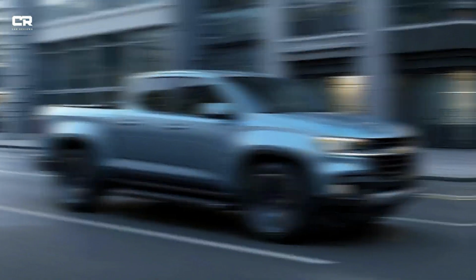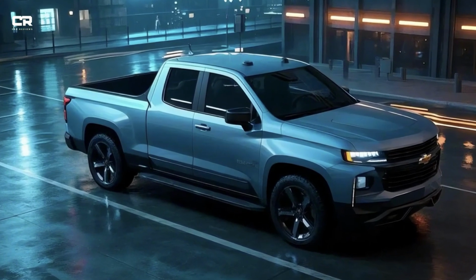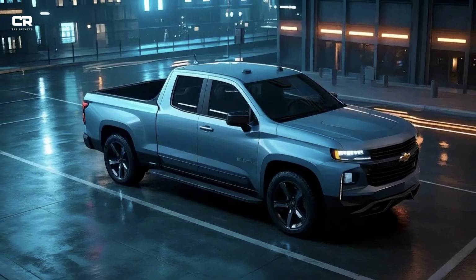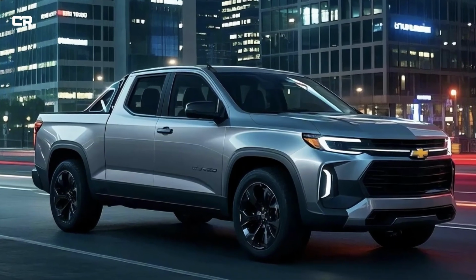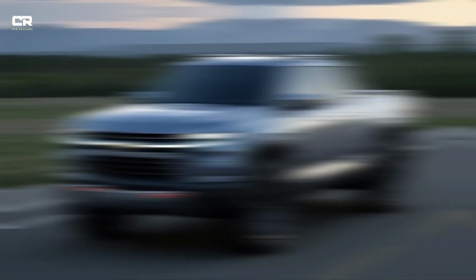Where the Montana really wins is price and accessibility. Not everyone can afford a $25,000 truck. Some buyers simply want the cheapest new pickup available. That is exactly what GM is offering. By cutting out unnecessary luxury features, GM can sell a truck at a price that no competitor can touch.